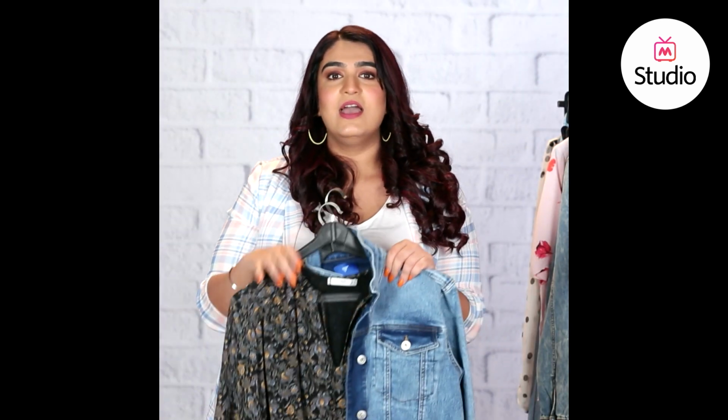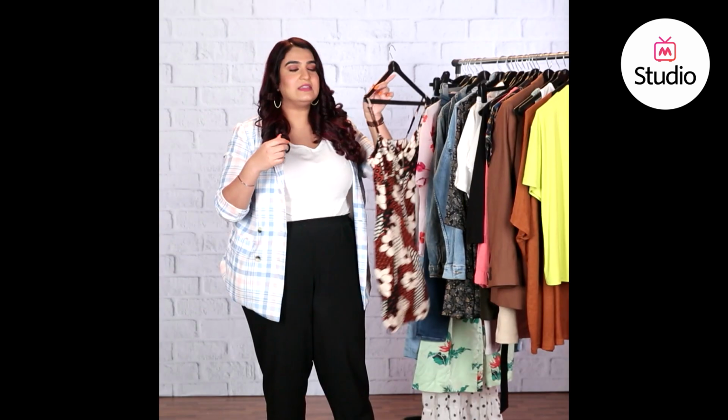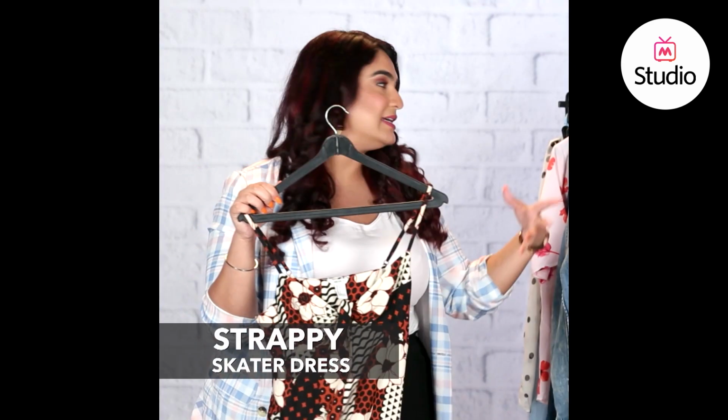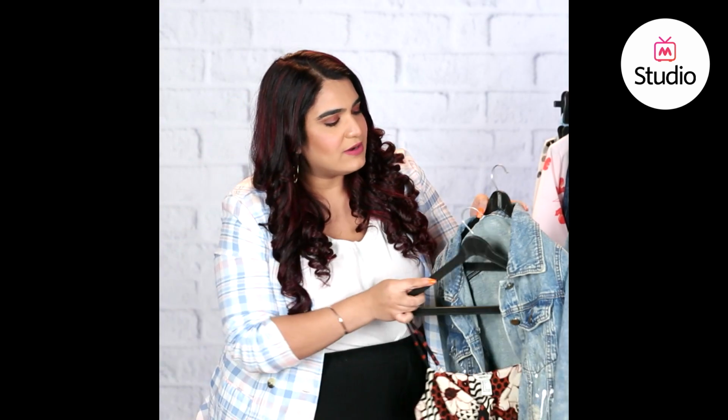But if you're looking for something girlier, then I have another option for you. Now this is something that you can wear super often. Disha Patani in fact wears a lot of these shorter skater dresses with denim jackets whenever she's spotted at lunch dates. A dress like this can be layered with a jacket.